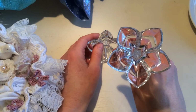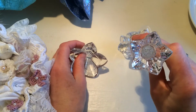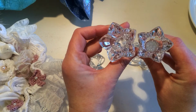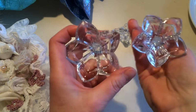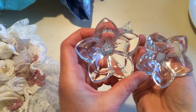Recognize this? I just couldn't believe it. It is slightly smaller than this one. You can probably see that it's slightly smaller, but it is the exact same candle holder. I just couldn't believe it.